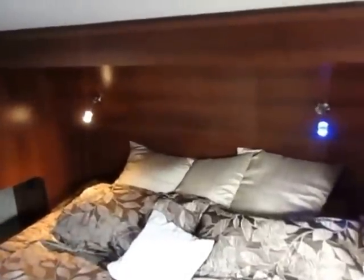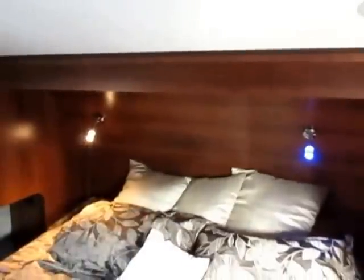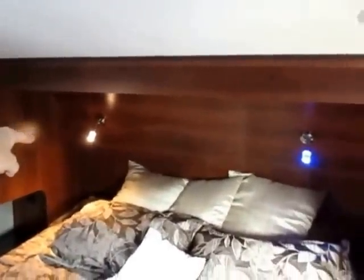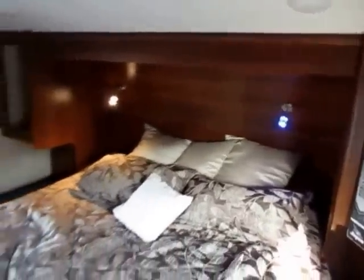The headboard lights right here are really cool. We have a 2-stage light. You notice how one's blue and one's white. That's because they both have dual elements. If you hold the button, it turns white and gives you lots of light. If you tap it, it glows blue just like the bathroom and lets you read a book without disturbing people.